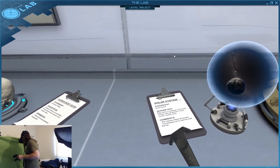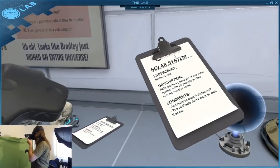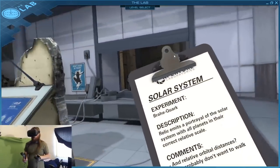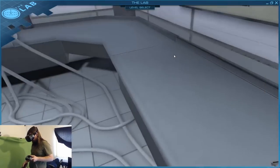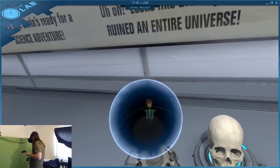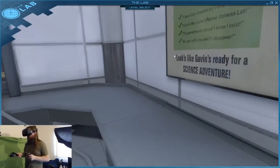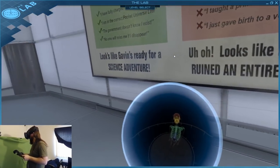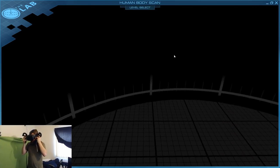Solar system. That's my green screen. Relic emits a portrayal of the solar system. And then what's that? Human body scan? Okay, human body scan. Oh, we're loading the human body scan. A rat. We're gonna do a human body scan. Oh yeah. That's horrifying.